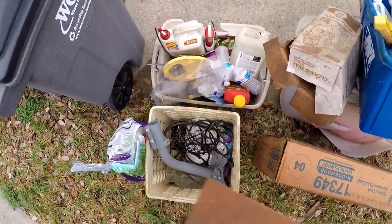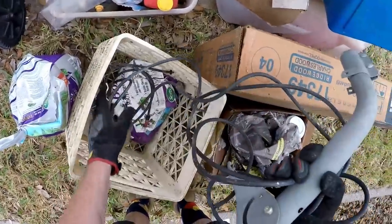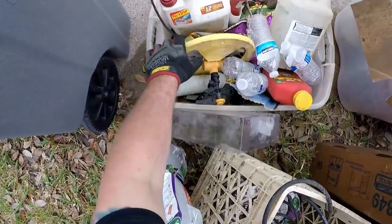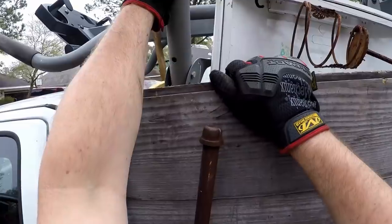See a little something in here. Some wires and some scrap. Actually, that is not a wire. That is a hose. Got some sprinklers and stuff.